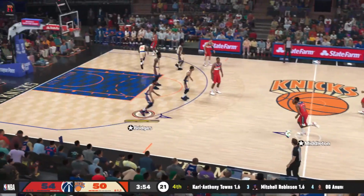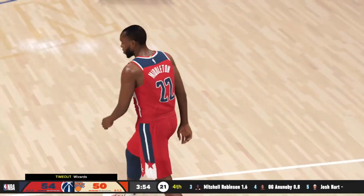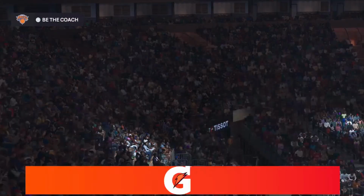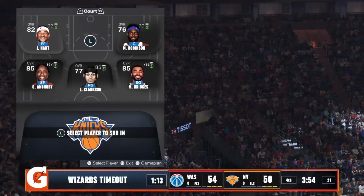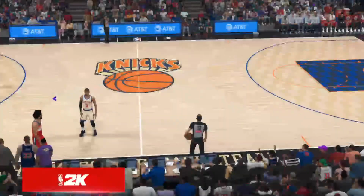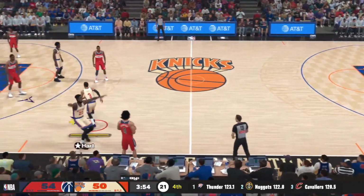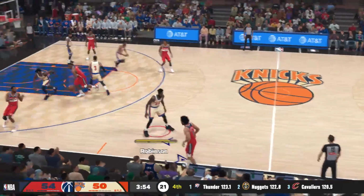Looking at who's out there now for the Knicks. Hart, he's checked in for Towns. And it's Bridges in for Malik Beasley. And the Wizards making a change here as well. Alexander Sarr, he's checked in for Whitmore. Timeout, Wizards. Washington making some changes. Champagnie's checked in. And it's Koulibaly in for Corey Kispert.